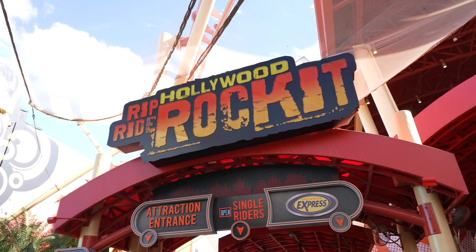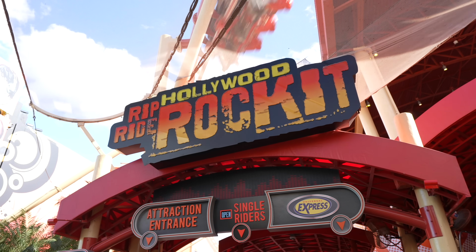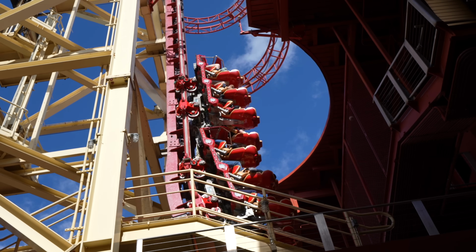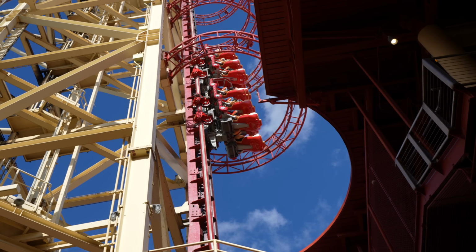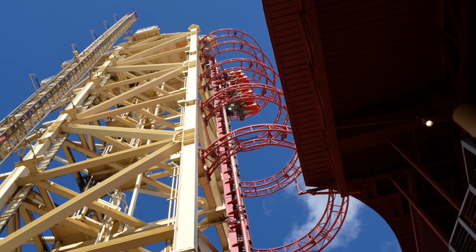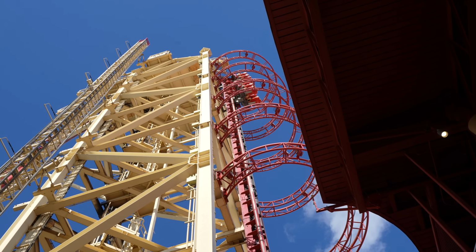I'm going to put a little asterisk next to that because I haven't ridden this thing since I was in high school, and I graduated back in 2013, because I haven't been able to fit on it since then. But I still think that it is one of the greats, and I am so sad to see this go and to have the Universal skyline change forever. It's not going to be the same.